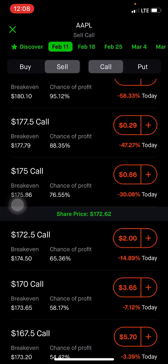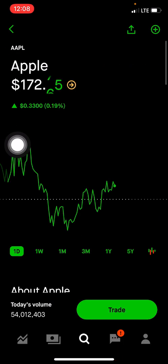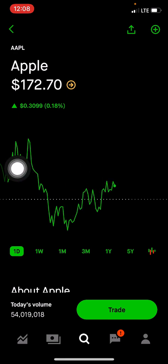And we're going to go for this Friday. So we're going to sell a put, okay? Don't get scared because it's all red, but just watch. And the reason it's red is because the stock is up. You don't want to sell a put once the stock is going up. It's better when it's going down because you're going to get more premium for it. As it's going up, premium is going to be less.